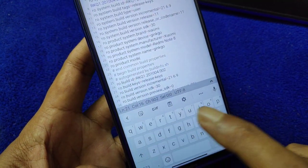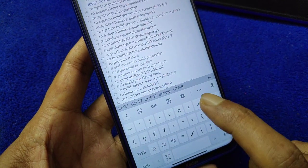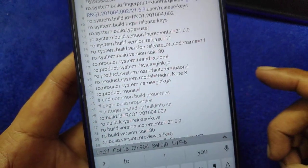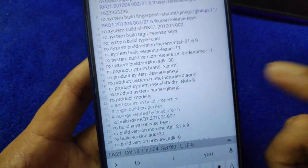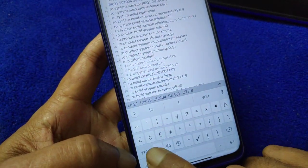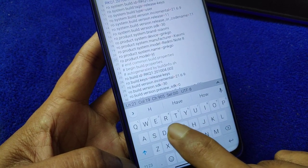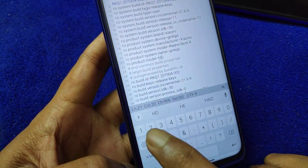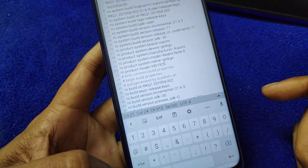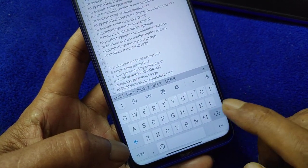Model equal sign RO dot, where is it just now? Yeah. RO dot product dot model equal to capital letter H, capital letter D, and the number 1925. And another line. Oh, backspace.